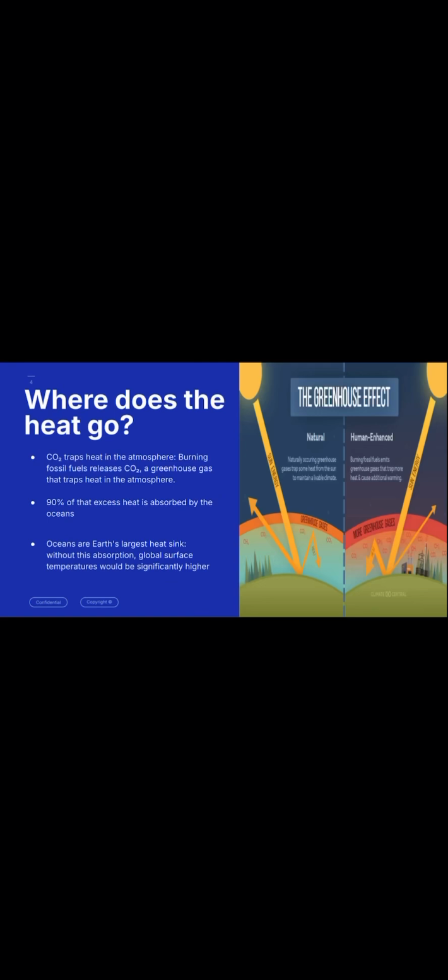Where does the heat go? CO2 traps heat in the atmosphere. Burning fossil fuels releases CO2, a greenhouse gas that traps heat in the atmosphere. 90% of the excess heat is absorbed by the ocean. Oceans are Earth's largest heat sink. Without the absorption, global surface temperatures would be significantly higher.